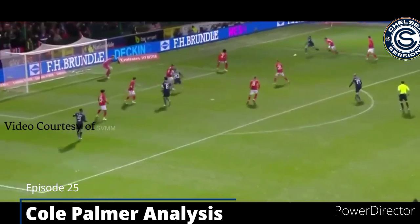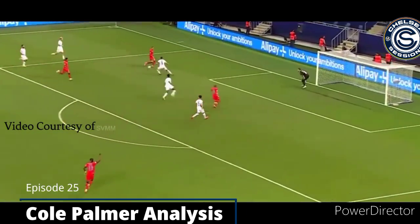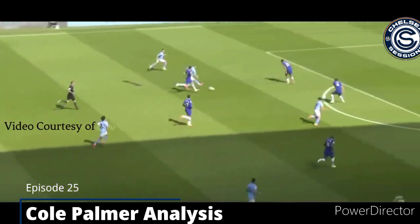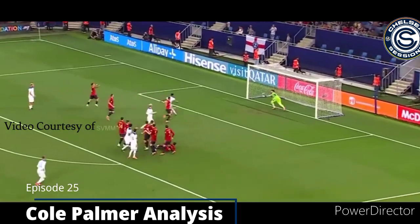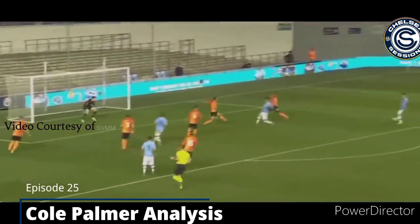It's not as recognizable, it's not as identical, but it does include having players being wide, hugging up the touchline, and connectivity with the fullback as well. So that is something that Palmer has expertise in, and that is the role that he had with the England under-21 team.